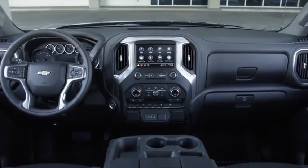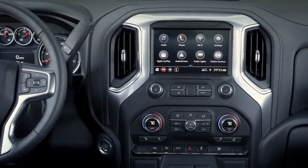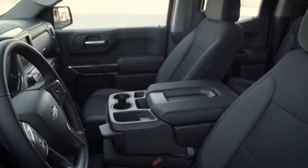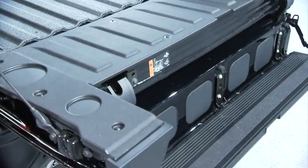You can connect 8 devices to the Silverado's Wi-Fi too. The comfort and convenience features that you used to see only in sedans and crossovers, we're now putting into trucks. So there's no compromise. At GM, truck technology begins at the tailgate.